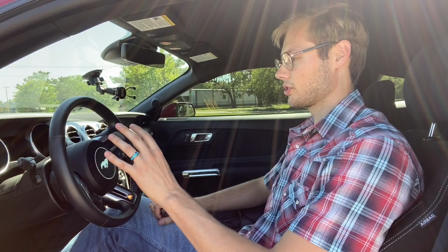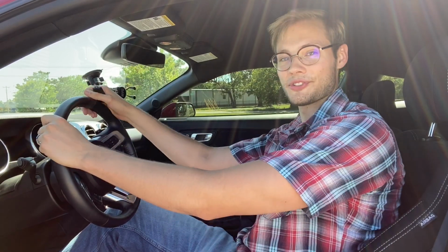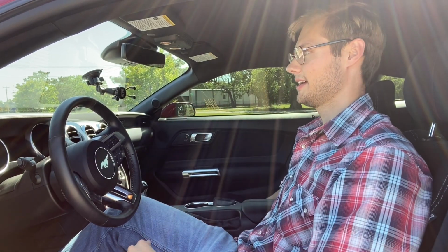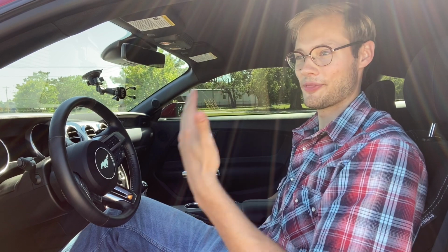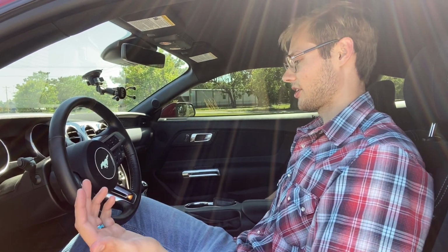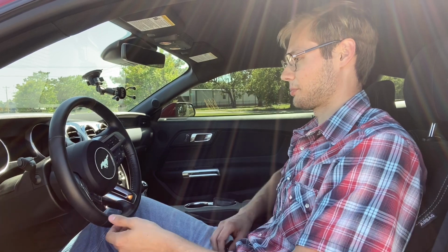So now we are looking at the driver's side of the 2020 Ford Mustang. This is the first time in my life to ever be in any type of Mustang, let alone one of the most legendary models of all time. And here I am sitting in it, and it's really pretty surreal.